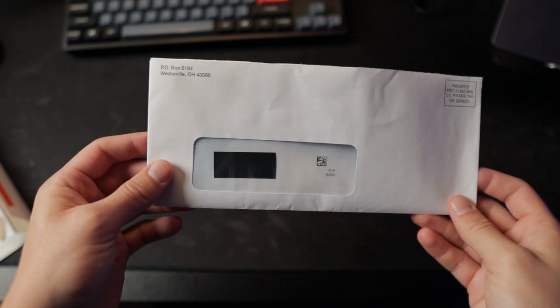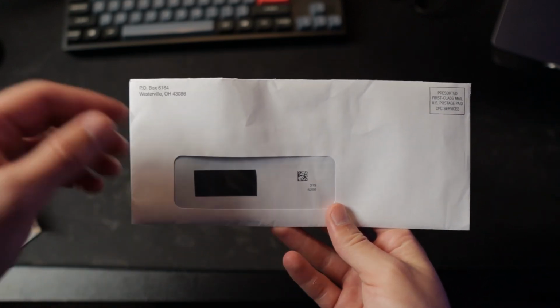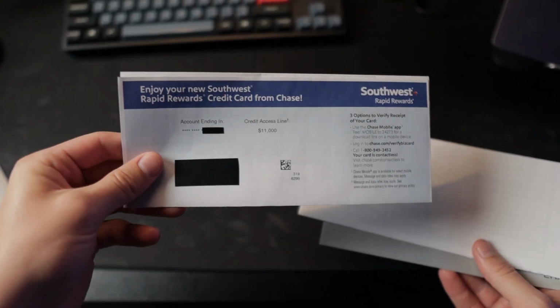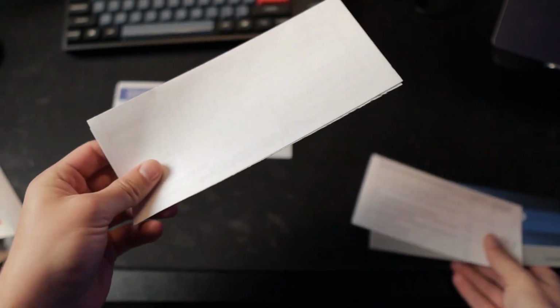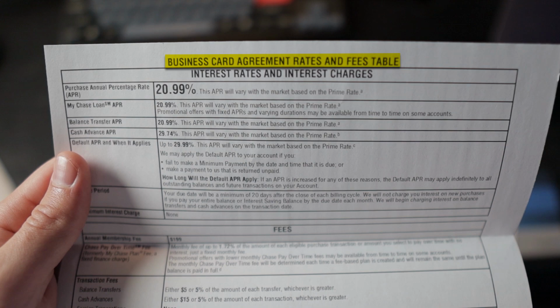And here we have the just blank white envelope that doesn't even say where it came from or anything, pretty cryptic. And inside of that envelope, we have a few pieces of paper. This right here, of course, is going to be where the card is housed, so we're going to go over that last. Aside from that, we have 3 more documents here, and let's see what the first one is. Looks like this is the business card agreement rates and fees table.